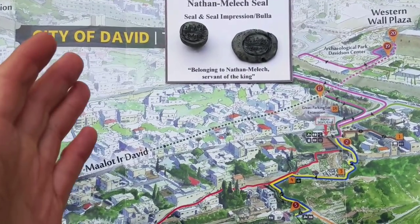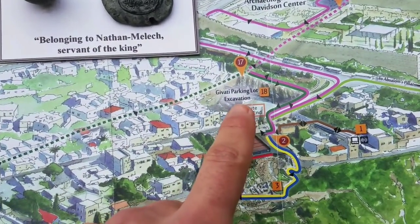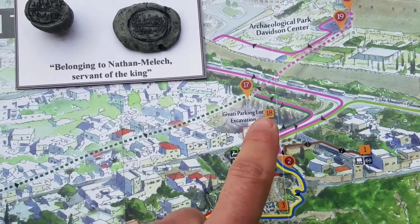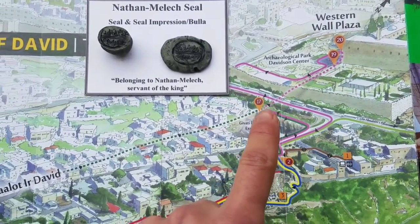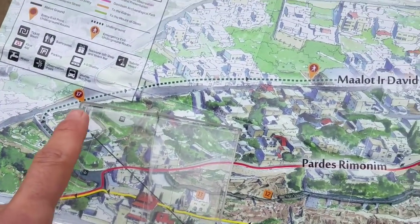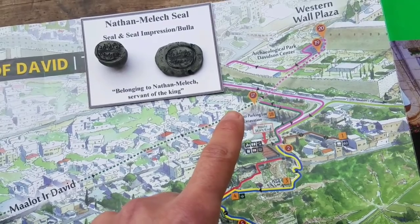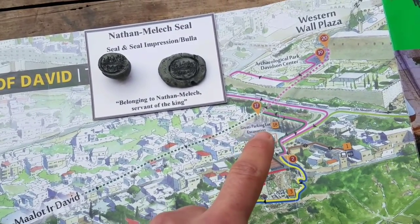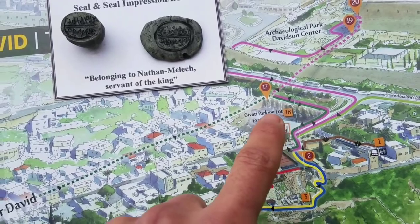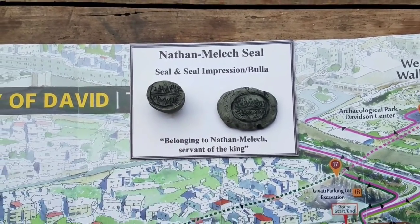So there you can clearly see in the City of David the Nathanmelech seal found precisely in the western gate of the temple, which is called the Gevatti parking lot excavation site. That is the gate of the temple. And here is the road of the Cardo that goes down to the pool of Siloam in the City of David. Josephus describes that road going up, so that's exactly that road, and it would adjoin to the temple. The western portion of the temple that it would adjoin to is found here in the Gevatti parking lot excavation site, which is the Nathanmelech seal, the western gate of the temple in the City of David.